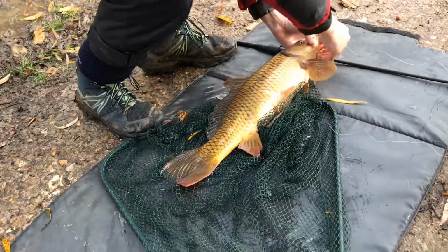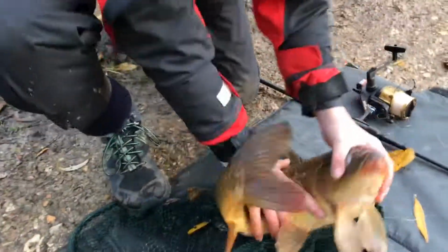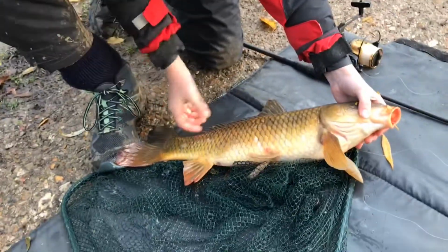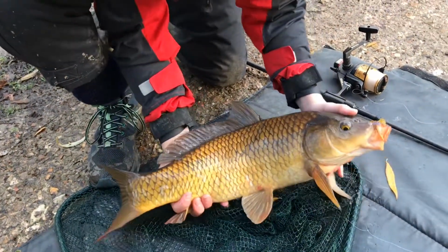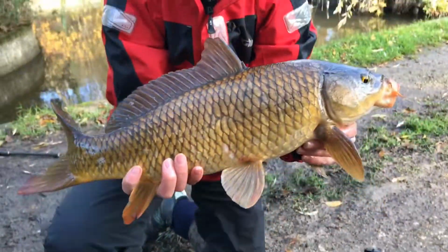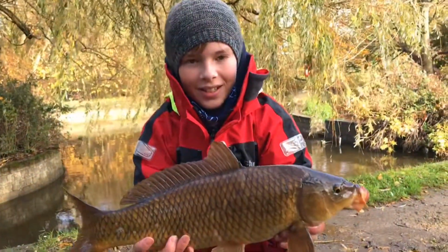Look, yeah, that's the end. Current is live right in the bottom lip. Oh, he's strong. He's a strong fish. Angry one. It's flexing. He's tensing.